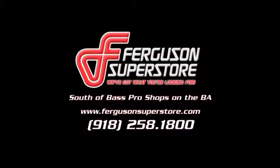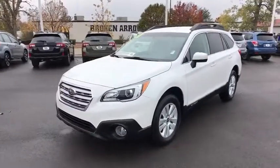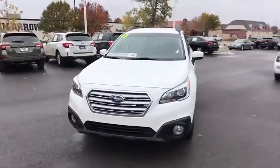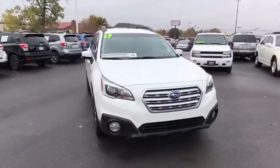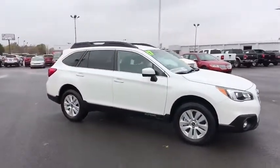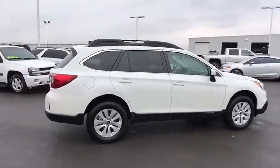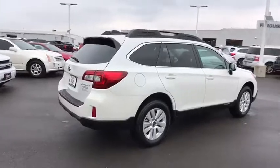Ferguson Superstore. The 2017 Subaru Outback. Take the go-anywhere capability of all-wheel drive and plenty of room for cargo and companions, and you've got the Subaru Outback. Let the adventure begin. This vehicle has less than 4,000 miles. Here are some of this vehicle's great options.